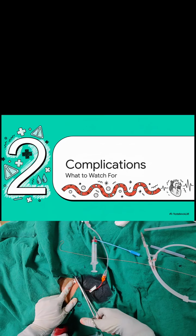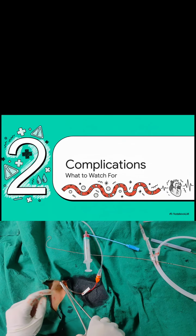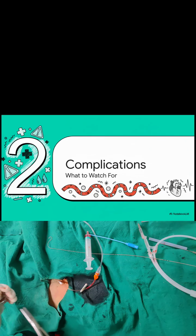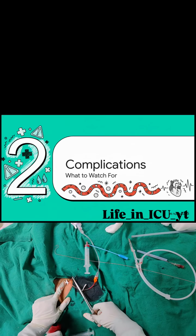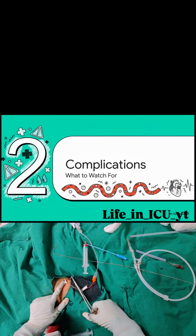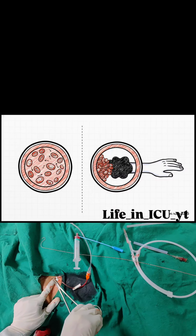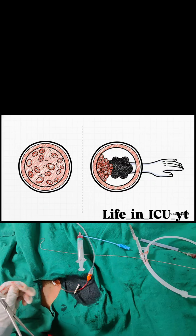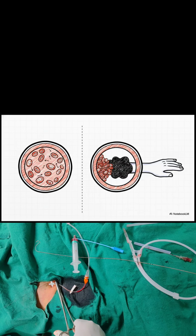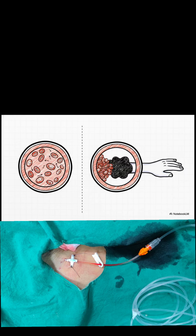Okay, but it's not all sunshine and roses. Like any invasive procedure, A-lines have risks. So let's talk about the big, scary complications you need to be watching for. This is super important stuff, not just for exams, but for your actual patients. All right, what's the number one thing that keeps us up at night with A-lines? It's this: thrombosis leading to limb ischemia. Basically, a clot forms and cuts off blood supply to the hand or foot. This is a huge deal, a true limb-threatening emergency.